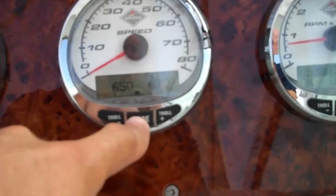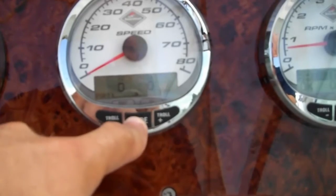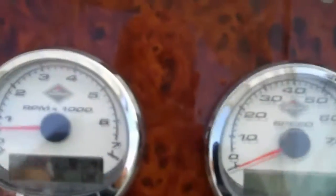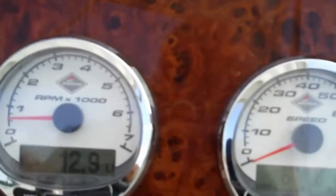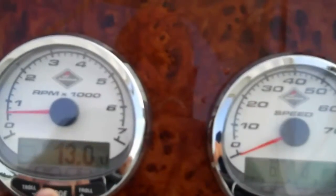You could sync both motors together. It'll automatically sync them together once the boat's all warmed up. It'll tell you your trim to make sure your trim is up and down. When you come over here to this gauge, it'll tell you what your voltage is, which right now obviously is a little bit lower because we're just in the idle position.